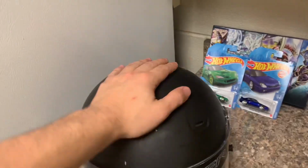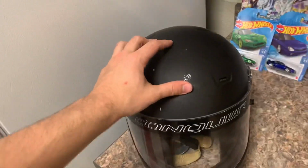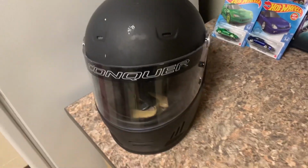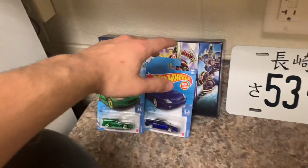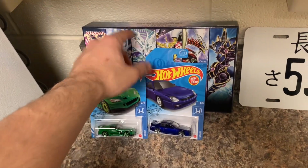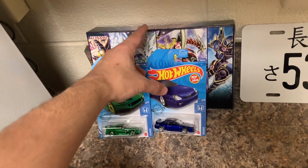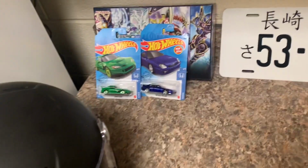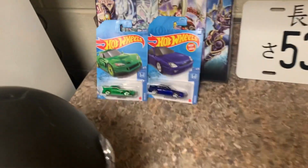Also the helmet. If you guys have been up with the channel for a while, this is the helmet that I was using for Lock City and whatever events. Also got some Yu-Gi-Oh cards. This came with all foil holo or whatever, so I got that set. It has different artworks for the main monsters from the anime.